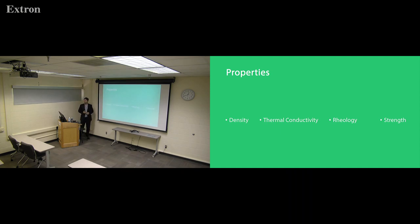Cellular concrete has a lot of properties. I will focus this talk on four main topics: density, thermal conductivity, rheology, and strength. First, I will mention what the properties of cellular concrete are, what the characteristics are, and then how we can take advantage of these characteristics and use them for certain applications.